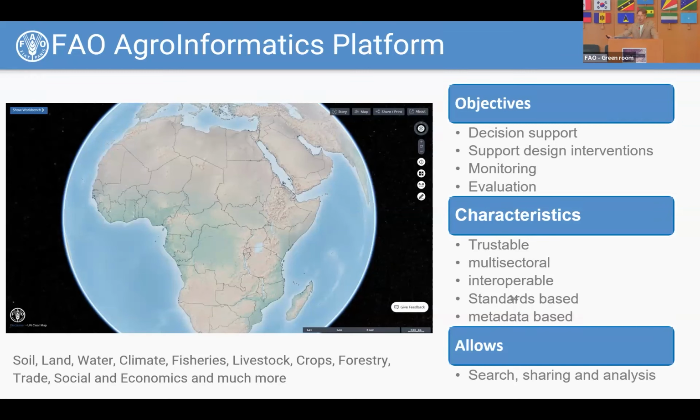So now I'd like to switch to a different topic, which is the platform itself. So in FAO, we have built the agroinformatics platform, and the agroinformatics platform underpins the Hand-in-Hand Geospatial Platform and many other applications that we will be seeing later in this presentation. So the purpose of the platform is for decision support, the design of interventions, monitoring and evaluation. The characteristics that we're striving to have in the platform are that the data is trustable, multi-sectorial, interoperable, standards-based, and driven by metadata.